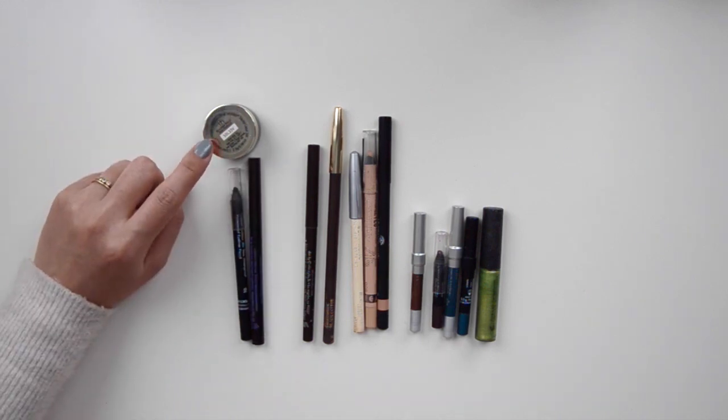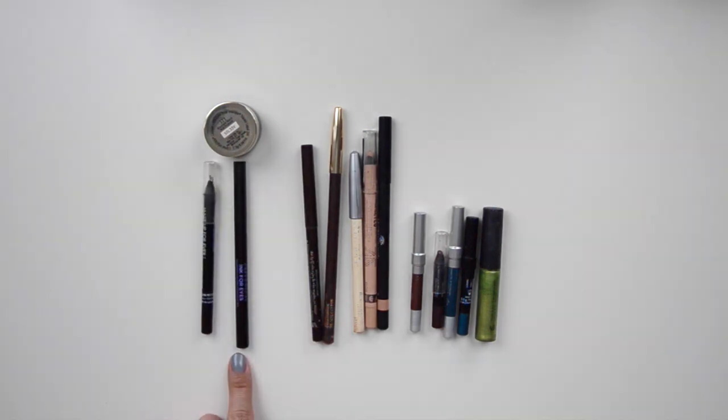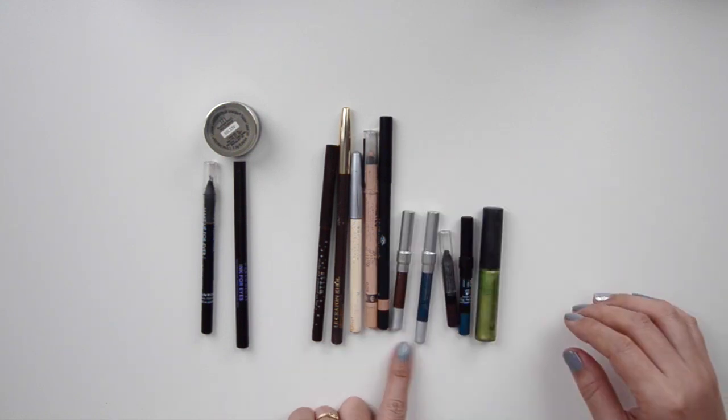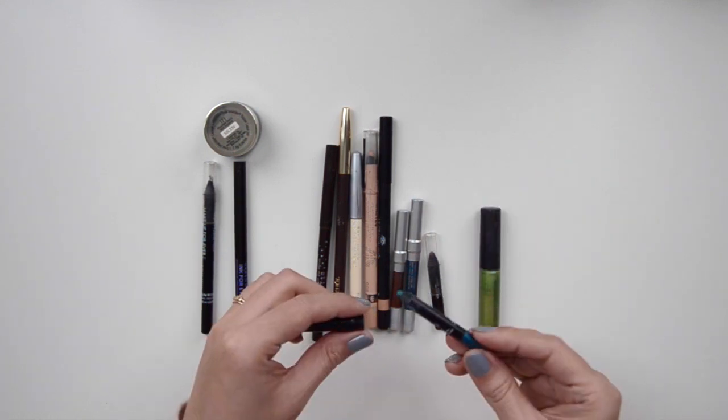A gel eyeliner from L'Oreal. This one from Makeup Forever. This is a liquid eyeliner from Urban Decay. One from Stila, one from Lancome, 2 from Rimmel, one from Chanel. These 2 are from Urban Decay, and this teeny mini is from Sephora, and this teal one from Makeup Forever.